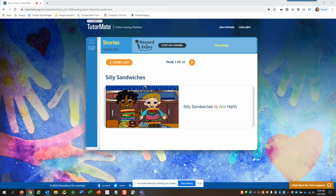Today, we're going to read Silly Sandwiches by Anne Harth. From the picture, it looks like a really funny story. It looks like two people, two kids, and these big, tall sandwiches in front of them. So let's find out what the story is about. Just like before, I'll read pretty slowly through each page, and it would be great if you could read along and read out loud if possible. All right, here we go, Atticus.